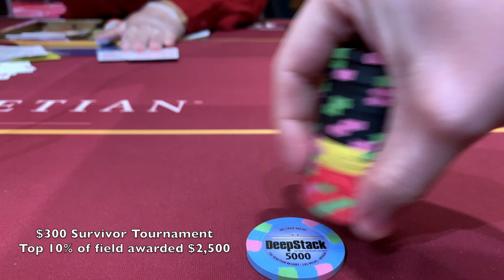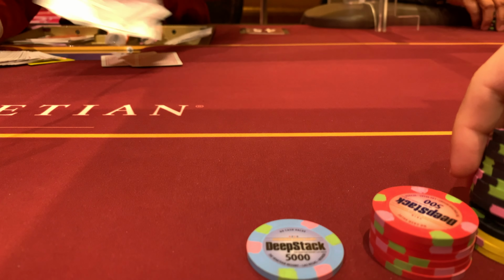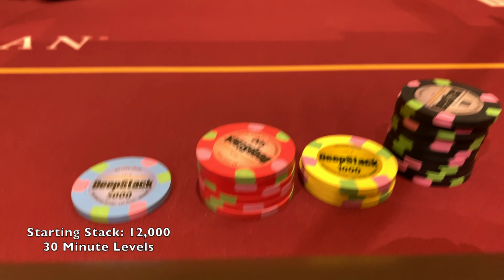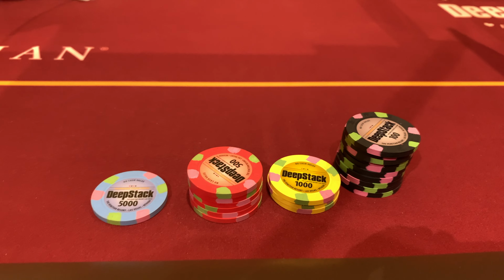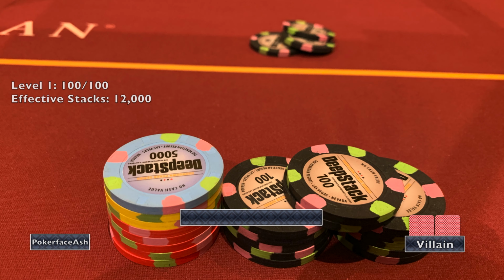Alright, here we go. Another tournament. This one is the $300 Survivor, where top 10% gets $2,500. It's a pretty fun structure. It's 30-minute levels. The only thing is it is more like a satellite, so you start with 12,000 chips. Not a ton of chips to work with, but it's still a fun one. So let's get into a few hands that I played here.